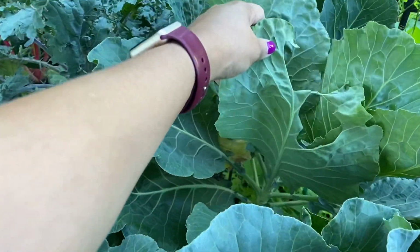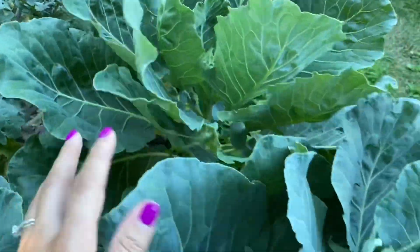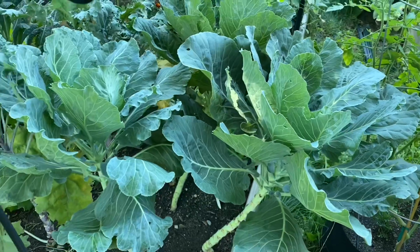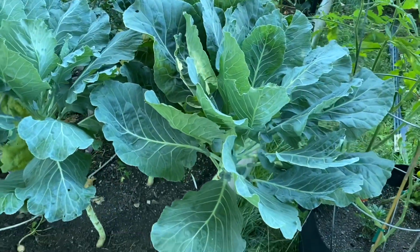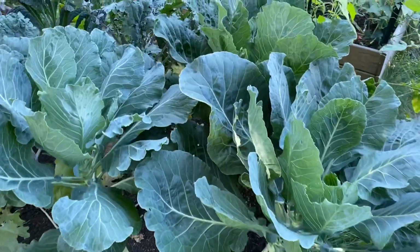Like, clearly, that one could have got a better spray. But all in all, I'm really, really impressed with the way my collards have been growing. This is like the first year that I've been able to grow them as successfully as I have. And I think the key is to always harvest.